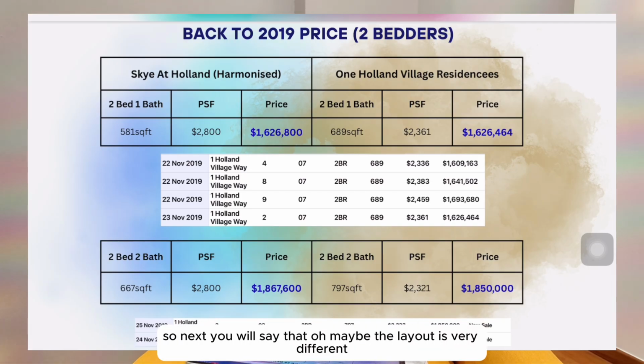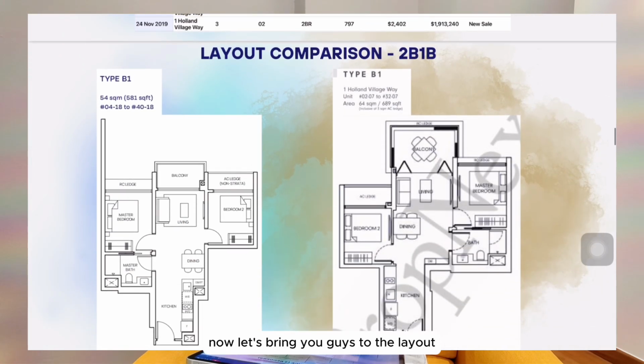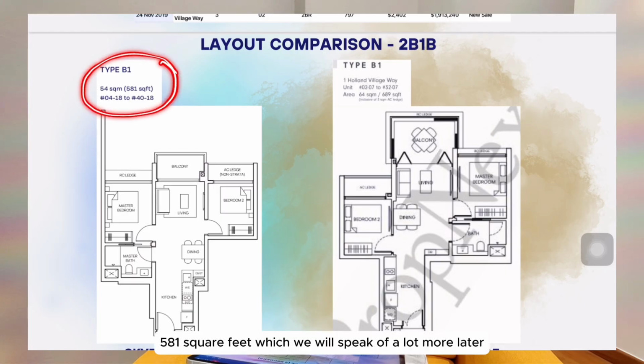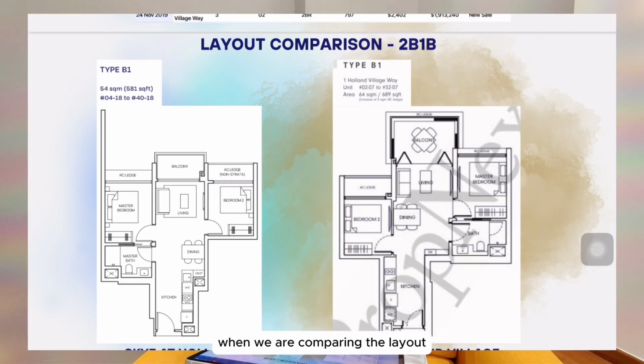Yeah. So next, you will say that maybe the layout is very different. This layout might be so much bigger and things like that. Now let's bring you guys to the layout. So this is our 2 bed 1 bath layout, 581 square feet, which we will speak of a lot more later when we are comparing the layouts.